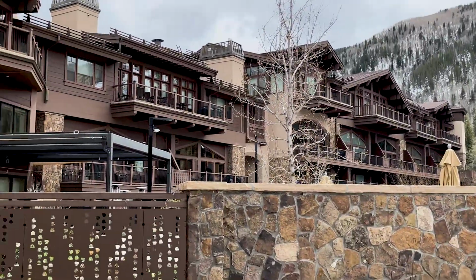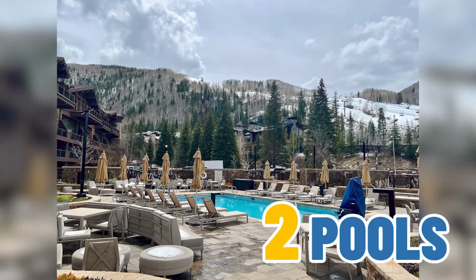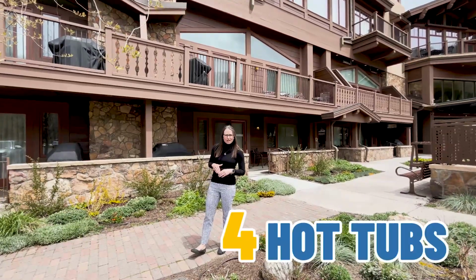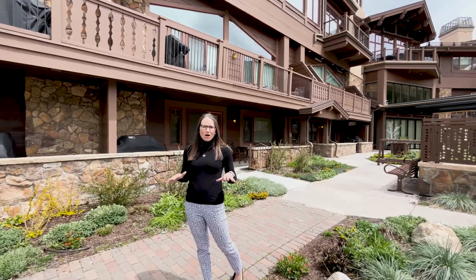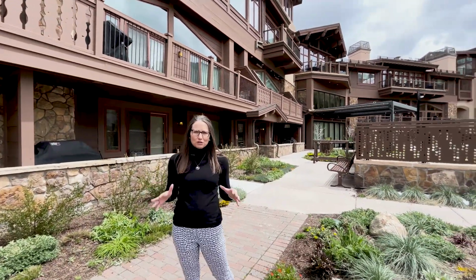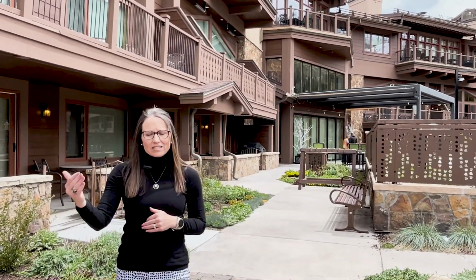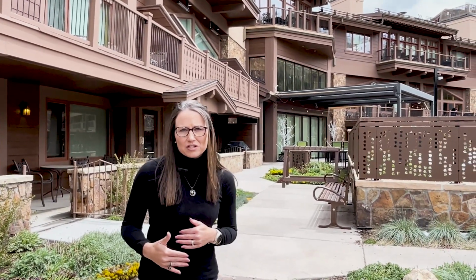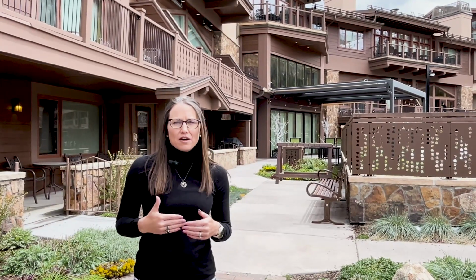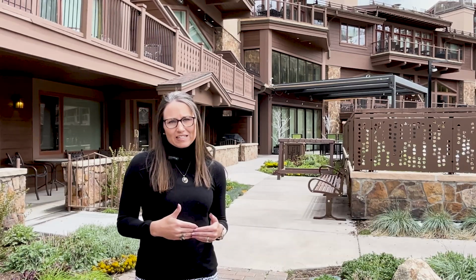Now, as we speak about Manor Vail Lodge, this specific complex has 2 pools that are open year-round, 4 hot tubs, 2 different restaurants, one of which is outside on the river and is absolutely a serene setting. So again, location, walking distance to everything in town, here on the east side of the village, listed for $3,850,000, just so you have a better understanding of another entry-level condo here in the village, walking distance to the lifts.